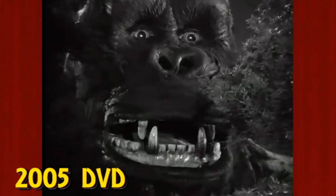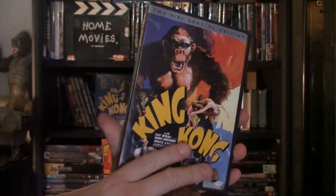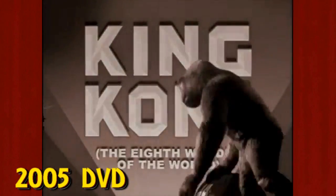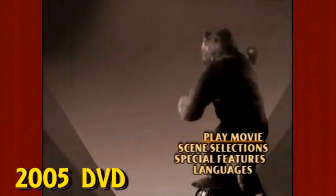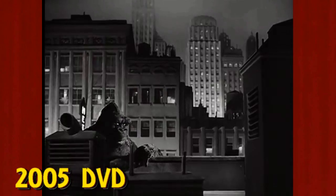But going back to the original King Kong, the movie's first DVD outing in North America was of course 2005, November to be exact, and released in several variants. The first being the 2-disc special edition, and I'll be honest, this is one of the best DVDs I own in my collection.